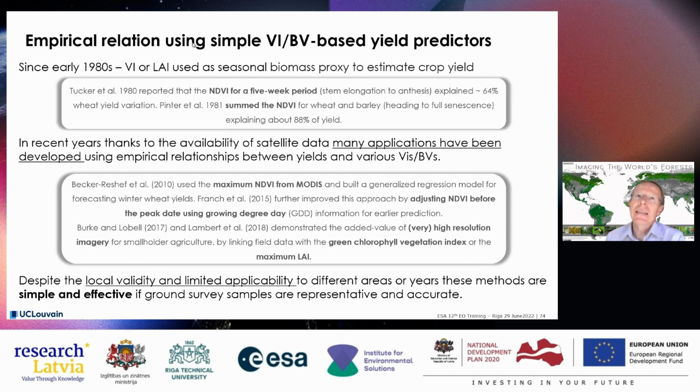Since the early 80s, people have shown that NDVI, computed or cumulated for a 5-week period, for instance, allows to explain the wheat yield variation, even to some 88% of explanation, which was actually quite high. But this is very empirical, this is very locally based. Most recently, some people showed that the maximum NDVI derived from MODIS can actually be a good estimate of winter wheat yield. This was the case in Ukraine in a very simple landscape.